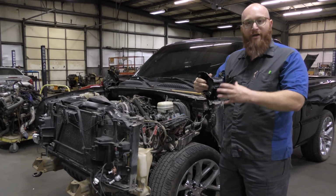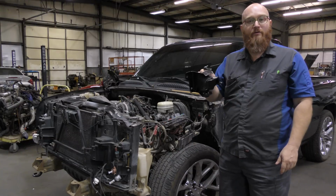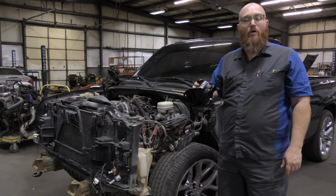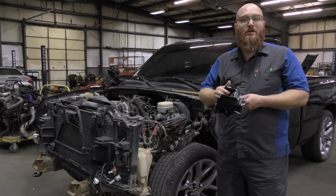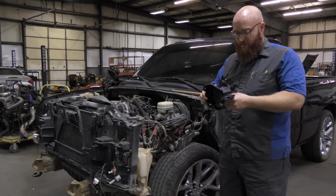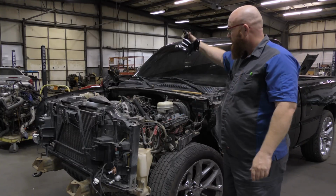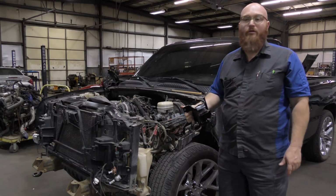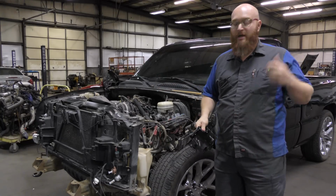There will be a minor little shift on the passenger side to get that mount to line up, but most of this swap is going to be bolt-in. There'll be some wiring and things I have to do to tie into the rest of the systems, but no welding, no cutting. You just set the motor down into there and set this motor into the Malibu.